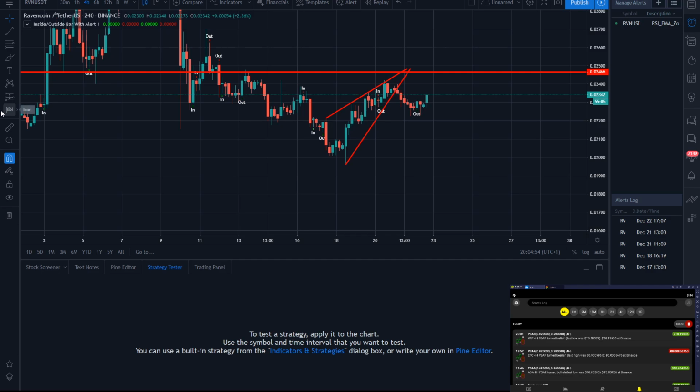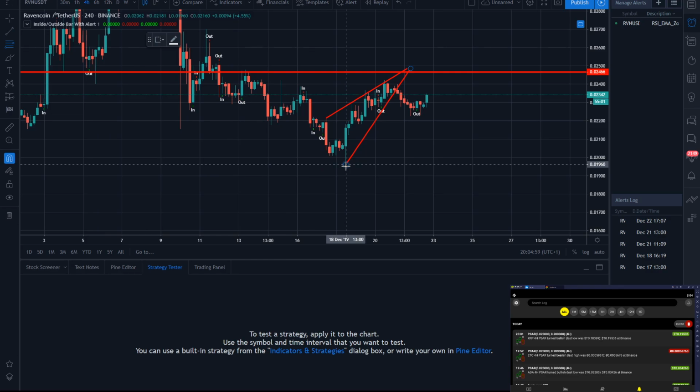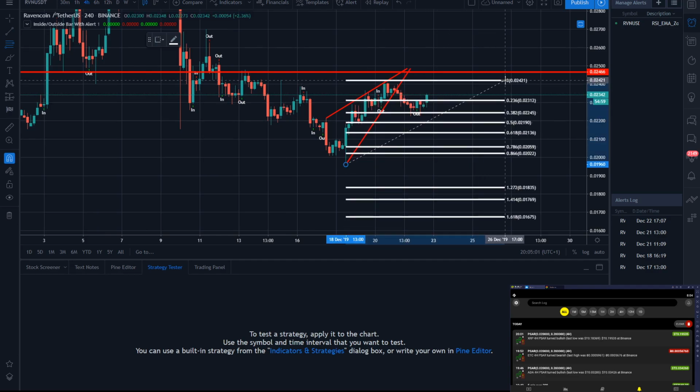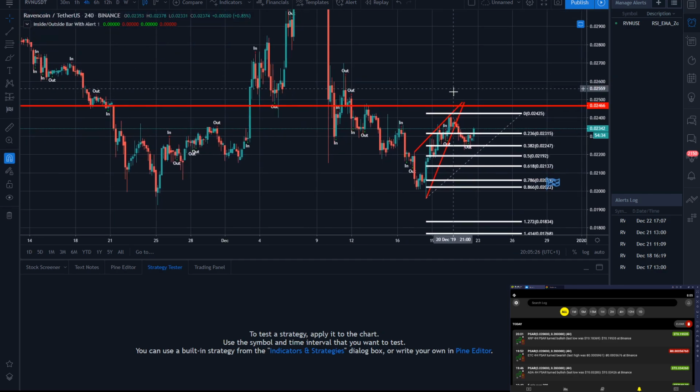So, key levels to watch if you're... I will put a flag on it. These are the key levels to watch: 886 and 786. So probably it will make a lower high and then sell off. Or if it breaks this high, it can go even higher.